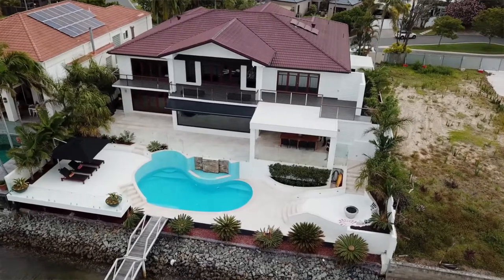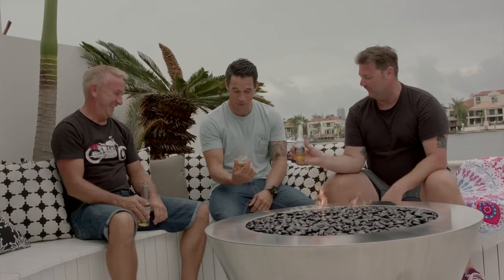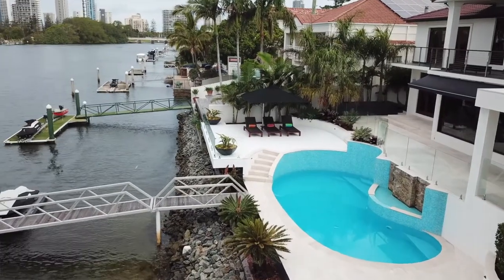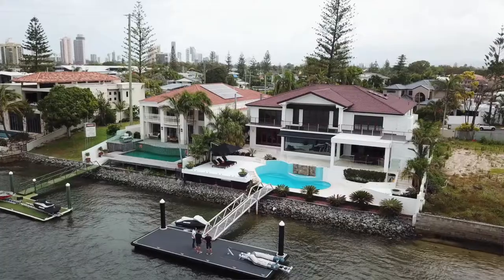Mate, geez, after such a big day, and you give us such a big beer, what's going on here? Look, sorry guys, but I've heard a few rumours about you two, and I don't want you hanging around all night, so at least you can drink it quick and get the hell out of here. No, it's been a pleasure, guys. It's been great having you around, and thanks, Dave.